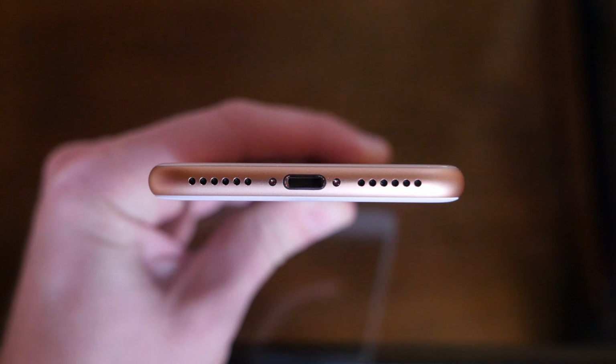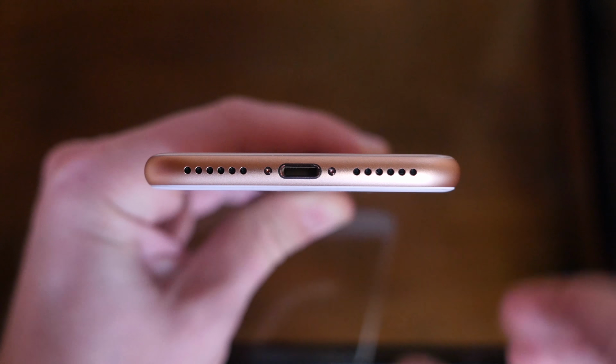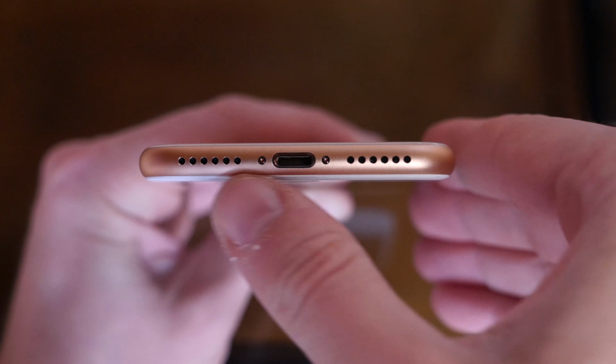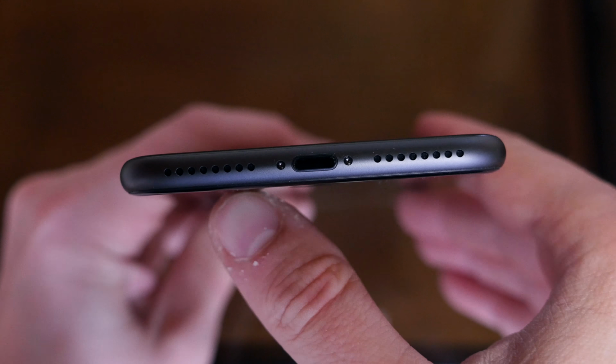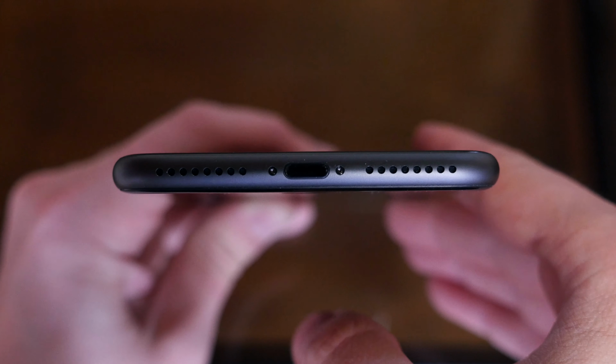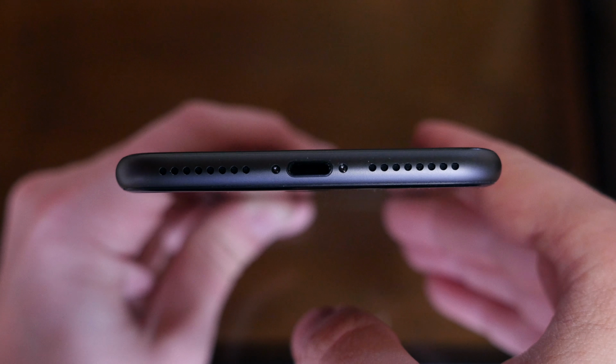The speakers have been improved to get louder and output more of a bass response, both of which I appreciate. I really do like the dual speaker setup Apple has going with these devices. It's kind of a rare feature you see nowadays, and it's what has really gotten me excited with the new Pixel smartphones.